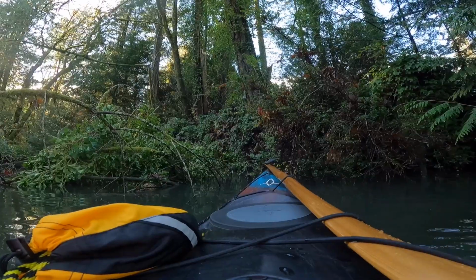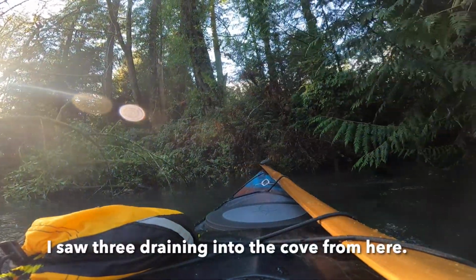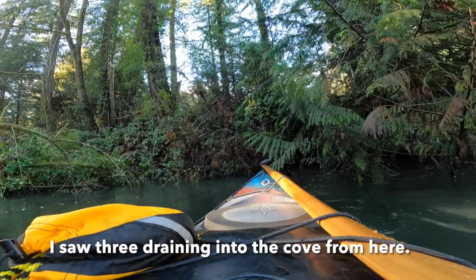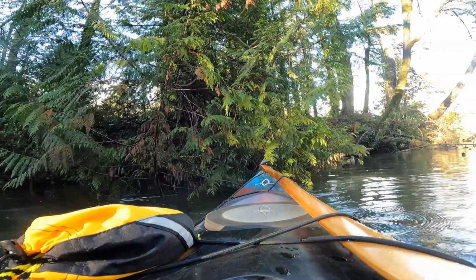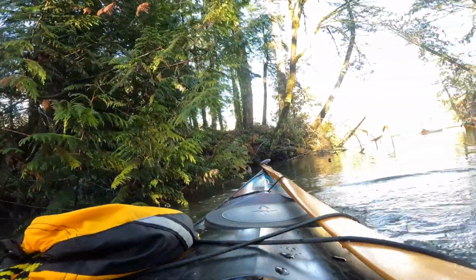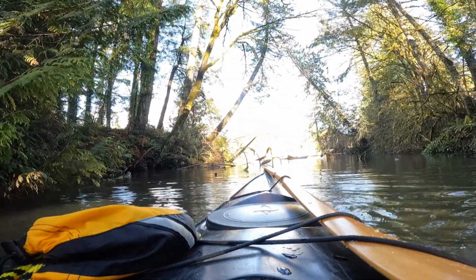One of the things I noticed were a lot of stormwater drains that were just dumping right into the backside of this cove. And you'll see that the water clarity is pretty gray. This is brackish water. This is fresh water mixing in with the salt water from the Puget Sound.